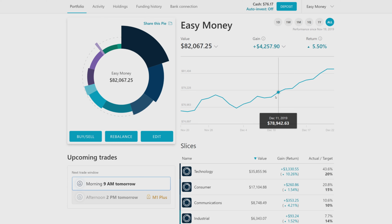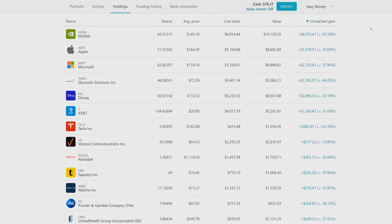But let's check out the holdings, which will actually show all of the earnings that we've made, because my portfolio got reset. So I have the holdings here, and I did filter by the unrealized gains. If we look here, the best one that's performing the best is Tesla, which we've invested $475-ish, and we're on a return 122% up. So it's up to $1,000, which is awesome.